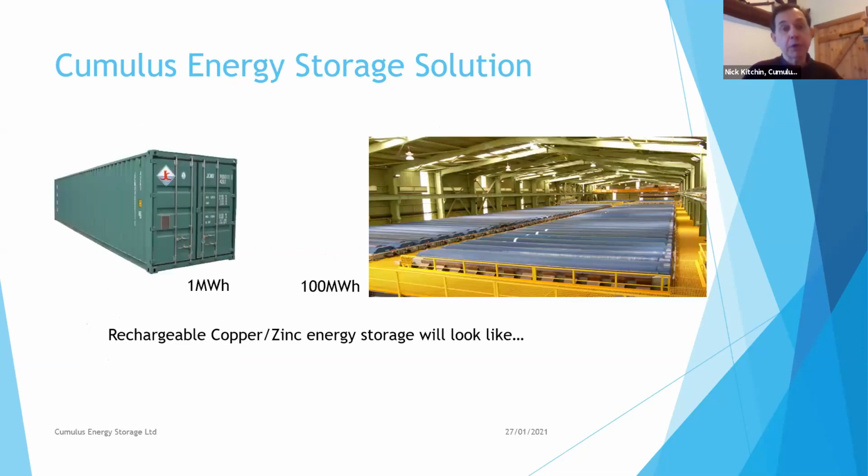To give you a feel for what it looks like, a 1 megawatt hour system fits into a 45 high cube container. Larger systems would be inside a building, and look similar to what you can see on the right-hand side. Next slide, please.